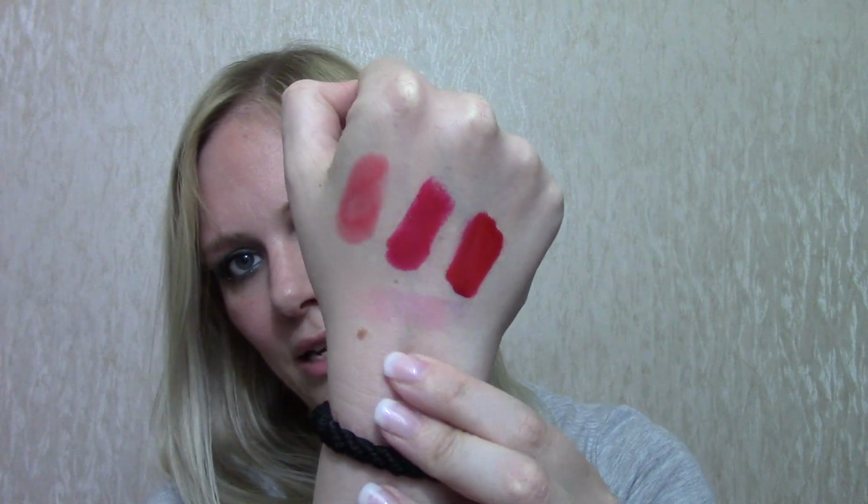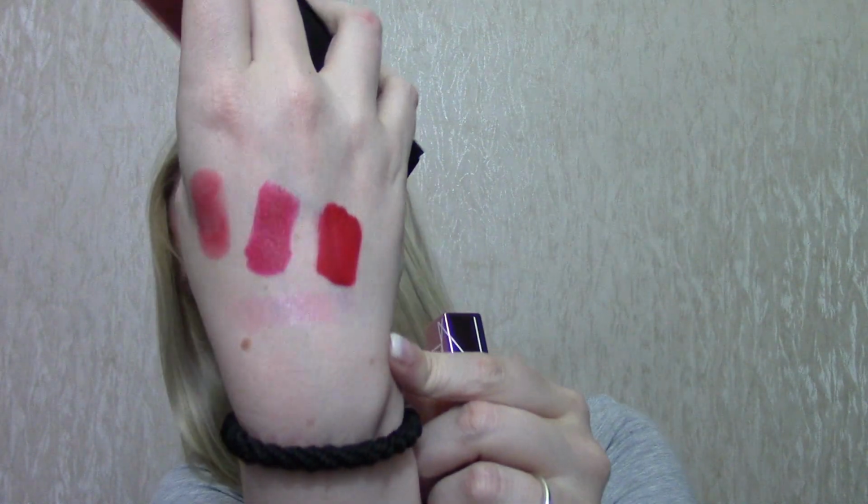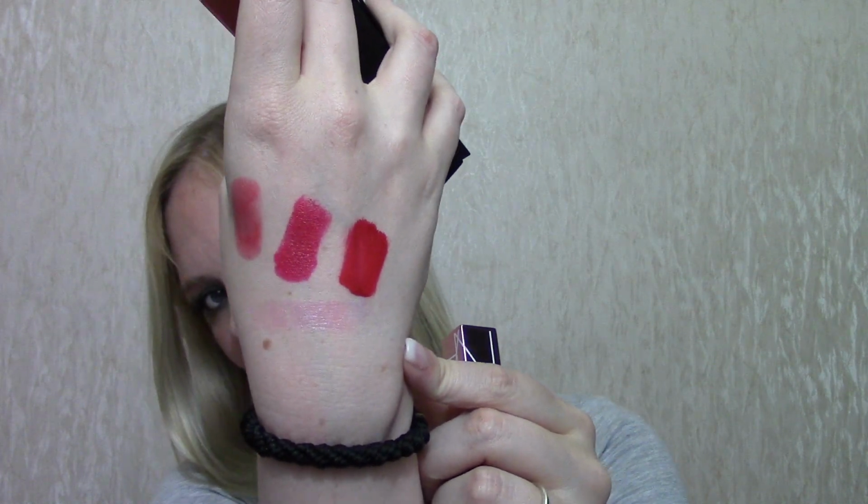It's like a sheer pinky tint in the shade Orgasm, because it was part of a collection of stuff that was all in the Orgasm shade. And I think it's a skin reactive dealie because it's slightly changing colour. I got this because I thought it would be a really good one to just have in my bag to use every day as and when I just needed a quick slick of something to make my lips look shinier. So that was why I got that.